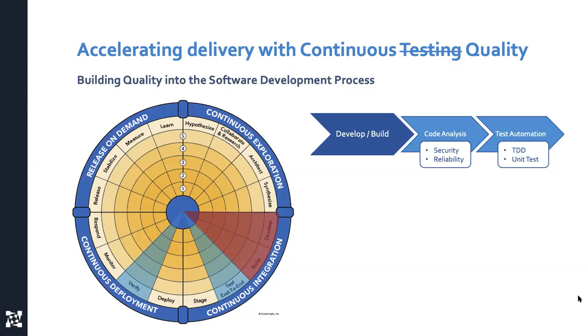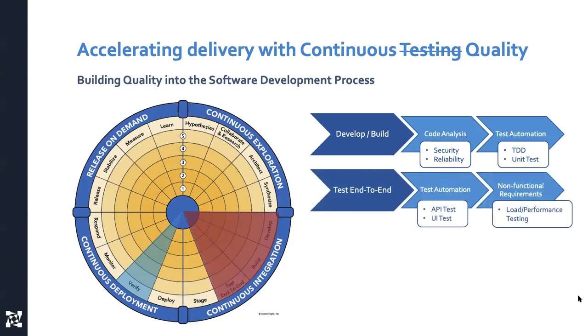Now, BDD is a whole other topic that I could spend another hour on in itself, but one of the things that you want to be thinking about when you're talking about BDD and TDD practices is that they should be done at the beginning of the process. Many people look at BDD at the end of the process as a way of doing test automation at the higher levels of the application. But really, you should be looking at it as a way of making sure we've defined the right thing and that we're building a more quality process.